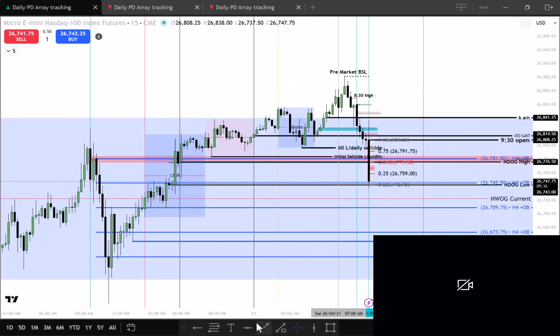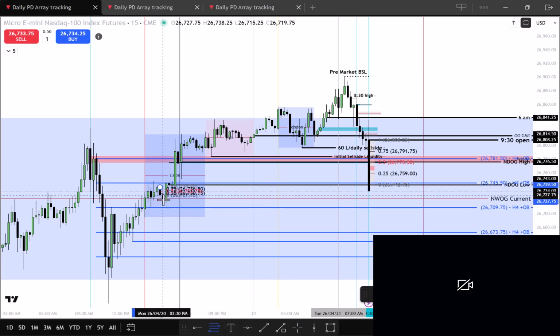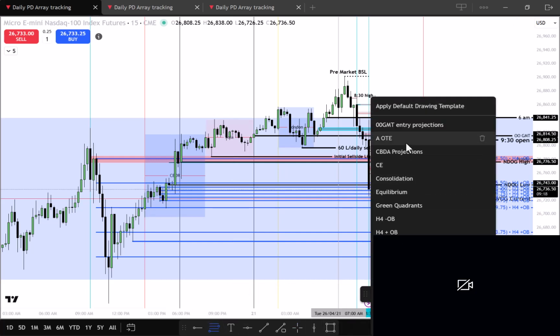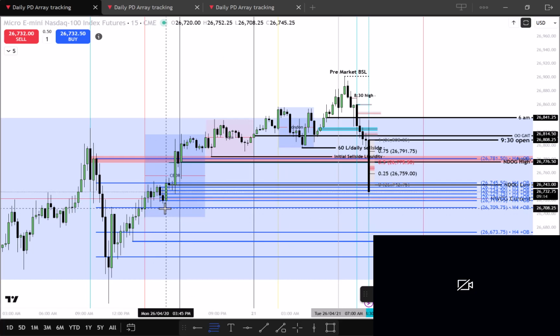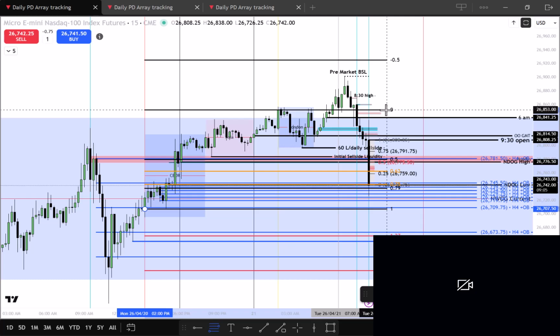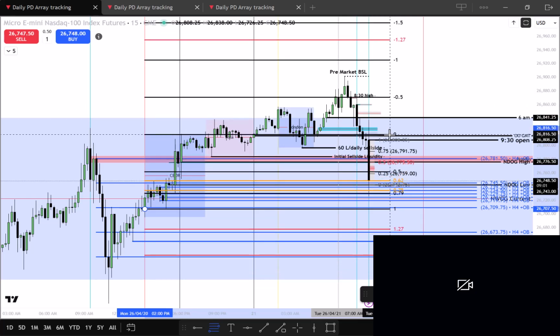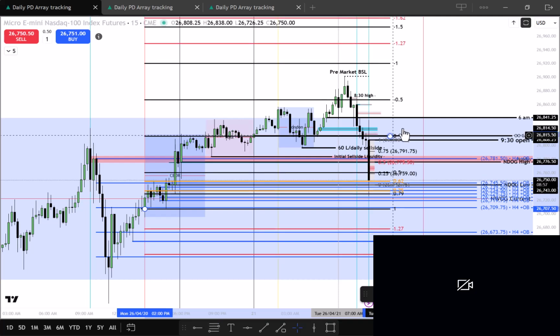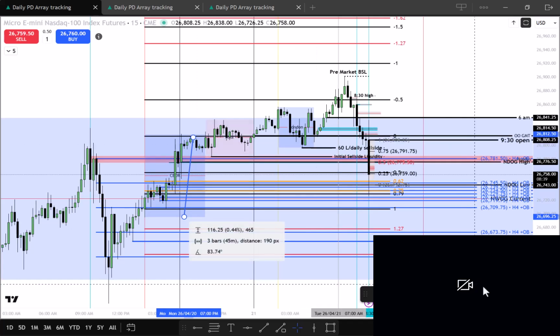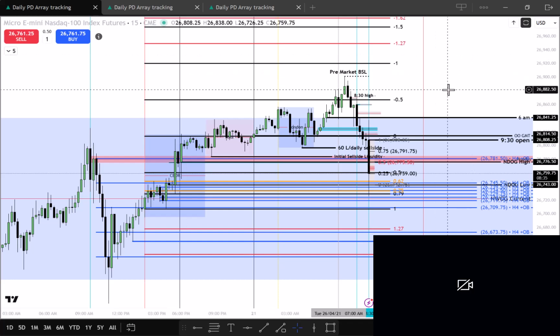So what I'm curious about, here's a 15-minute bullish order block. And then we'll look at what, that's the 62% retracement of the central bank dealers range, which I'll admit is a pretty big range. I'm not sure it's going to be salient. It's 116 handles. So we'll go back to the 1 minute and see.